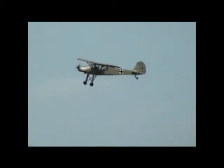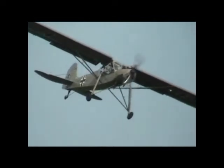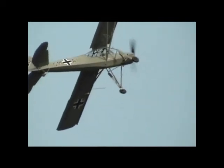Another extraordinary thing about this machine was that it had wings which were able to be folded back along the fuselage. This allowed the aircraft to be carried on a trailer or even towed behind a vehicle. The primary hinge, being a folding wing, was located just at the wing root.